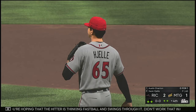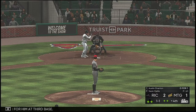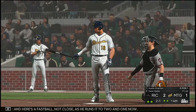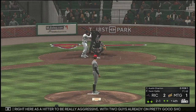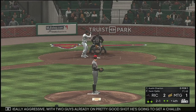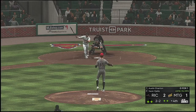Striding in is Austin Shenton, with a potential tying run for him at third base. The 1-1. And here's a fastball, not close, as he runs it to 2-1 now. Great chance right here as a hitter to be really aggressive. With two guys already on, pretty good shot. He's going to get a challenge pitch right here.